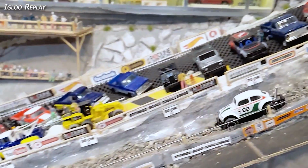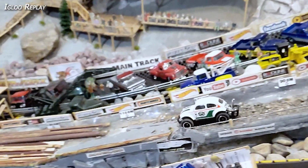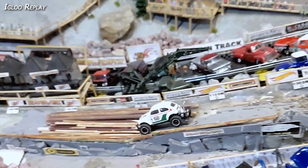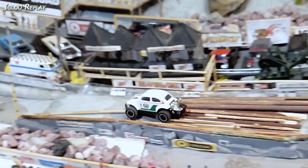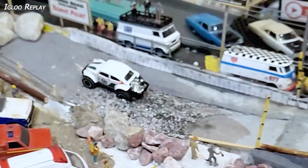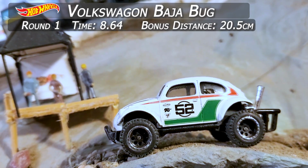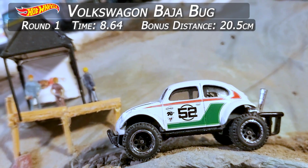This time, first try, makes it all the way to the bottom. This is real rider with a low slung. Not bad. Great looking bounce out the bottom and still makes it with a great time. Awesome looking casting and an awesome looking run done by the race shop. 8.64 time at 20.5 centimeter distance.